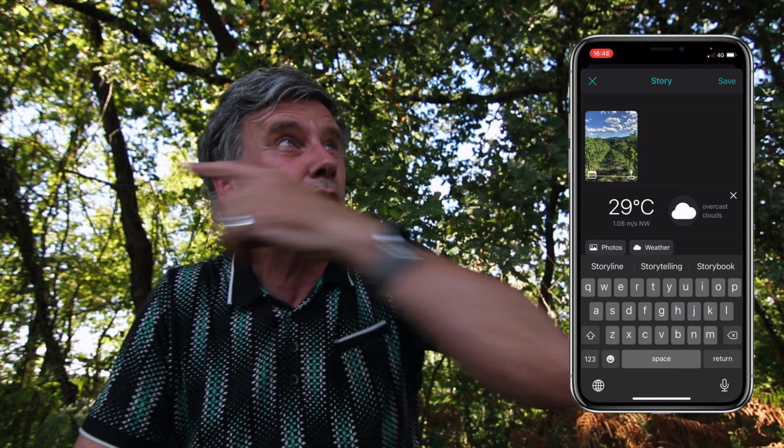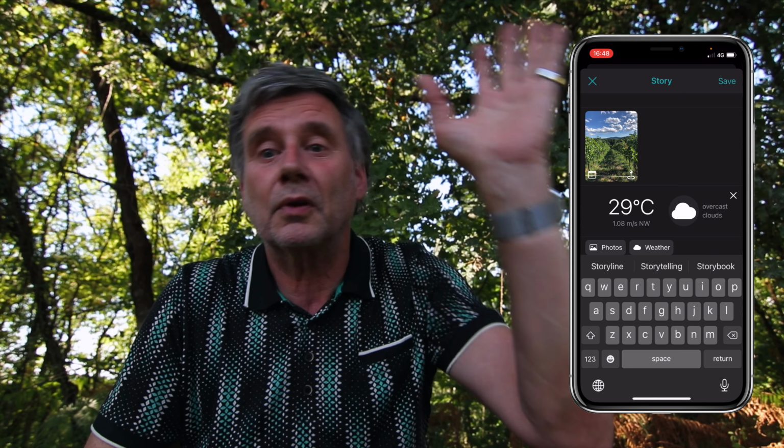Now, as you can see, it's 29 degrees. It's actually saying that it's overcast. I see one or two little clouds over there. For the rest, it's blue sky. So I don't know where the weather information comes from, or I know, but it's not very accurate. It often says more clouds than actually are in the sky at the moment.